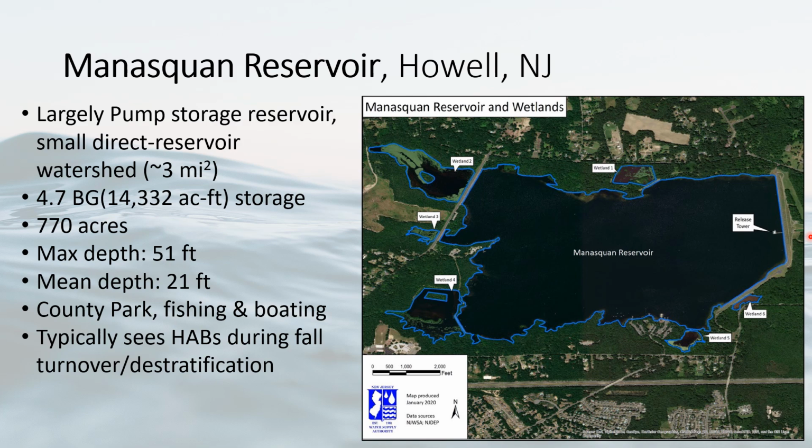The reservoir is managed by the Monmouth County Park System for trails, fishing, and boating, and water pumped into the reservoir and taken out from the reservoir all goes through the inlet-outlet tower on the east side by the dam. The reservoir is about 40 feet deep here at full pool, and we'll be focusing on samples taken here today.